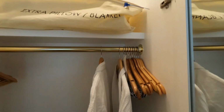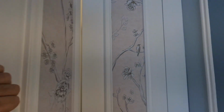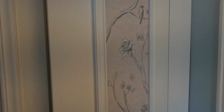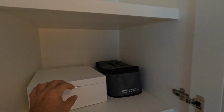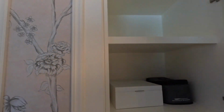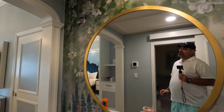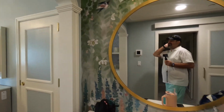You have more Mary Poppins detailing in here. Extra pillows and blankets. Hair dryer, which I'm sure Michelle appreciates. Safe and a steamer. Rooms connecting, obviously we're not using that. Nice table to get ready for your adventure.